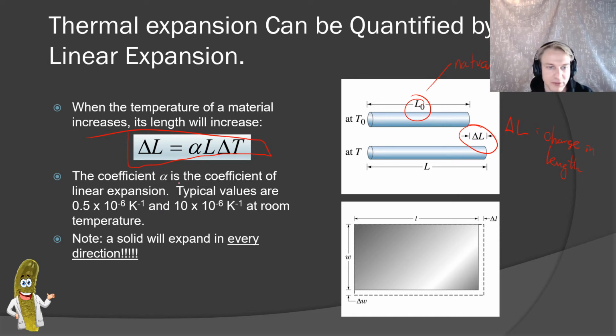The coefficient alpha is the coefficient of linear expansion. That is based on the material. Typical values are between 0.5 times 10 to the minus 6 Kelvin to the power of -1 and 10 times 10 to the -6 Kelvin to the -1 at room temperature. If it's a solid, it is going to expand in every direction. So if we were to heat this solid, we would expect it to expand in absolutely every single direction.